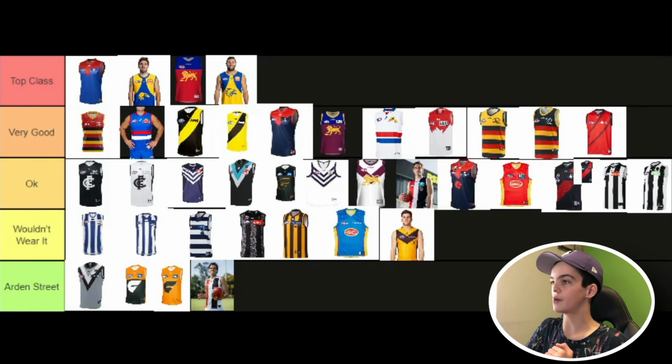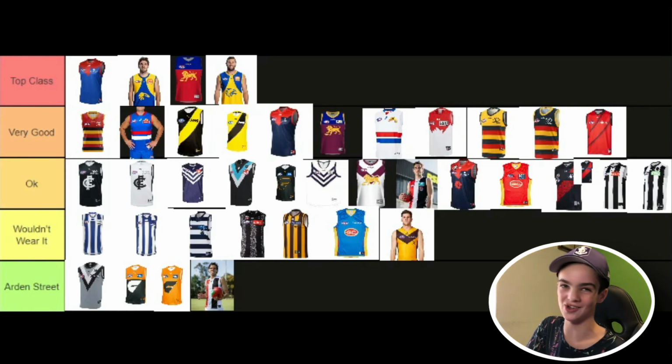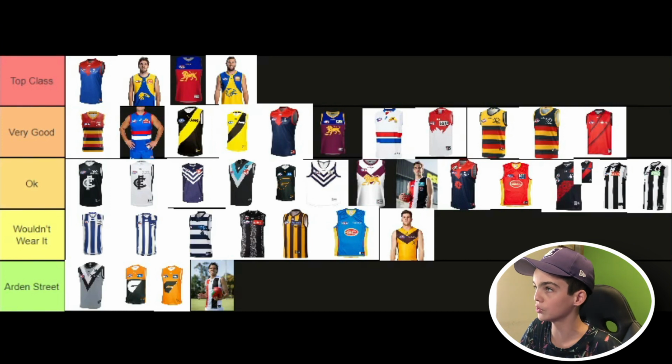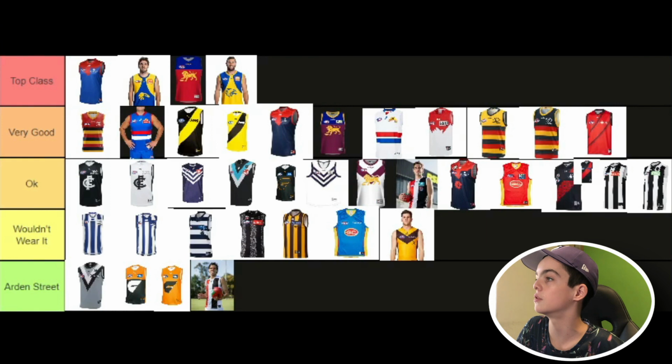Well, that's the end of this tier maker. Let me know what you would change about this. I'm pretty happy. I don't think I want to rearrange anything. I think my least favourite on here would have to be probably the orange GWS Guernsey. I'm not a big fan either. My favourite on here, I'd go with either the West Coast Guernseys are very good, but the royal blue Melbourne looks good. I think also the Brisbane away looks good.